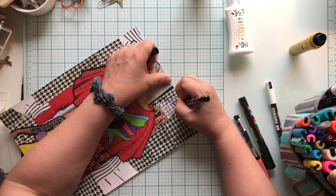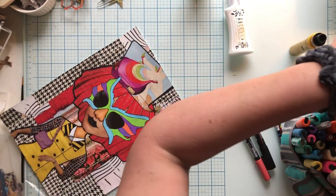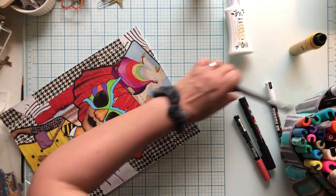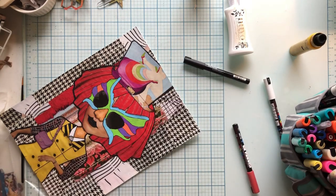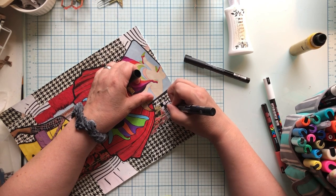So I'm going to show you one and how much difference it makes. And then I'm going to go and do them by myself because this will be a wee bit time consuming. So I just do them with a tiny Posca pen. And then I come in here with the big black Posca pen.